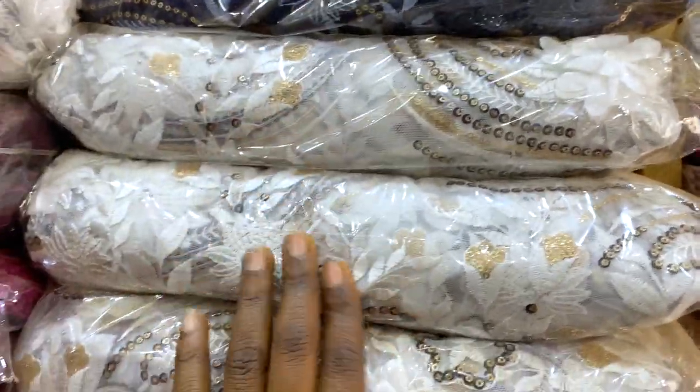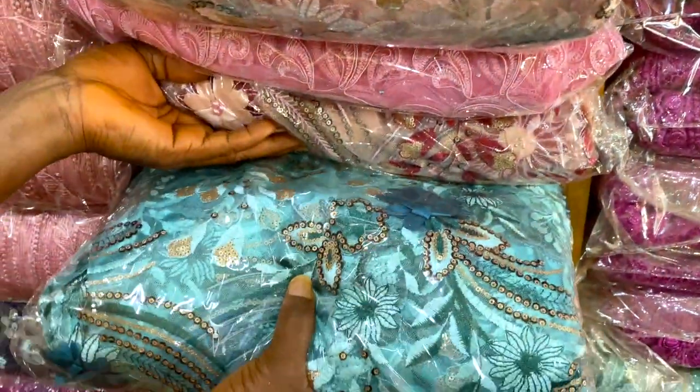It has other colors. I like this particular color, it's so pretty. But this color is not available again. So this one is white. Oh, this one is also fine. Yeah, this one is also very fine.